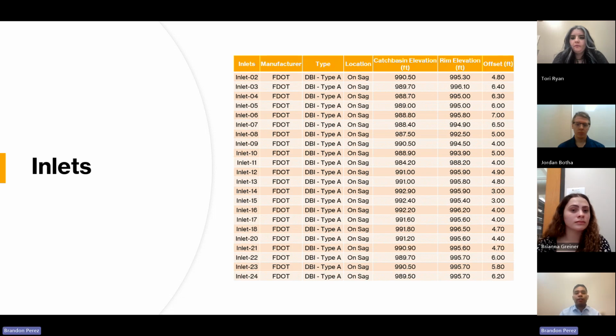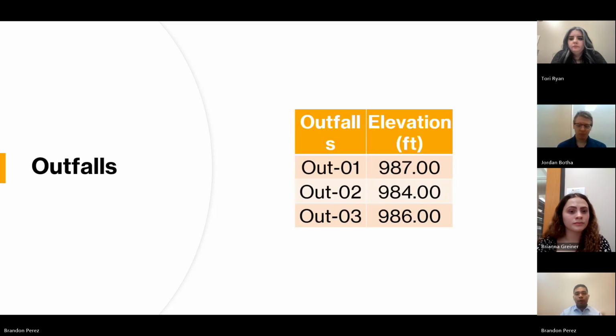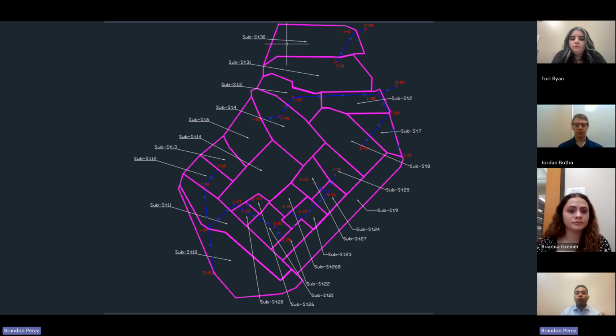For inlets, we calculated there to be 24 inlets. The manufacturer is FDOT with the type being DBI type A on SAG. We also determined that there should be 3 outfalls, all three of which are going to be located in the southern part of our site.